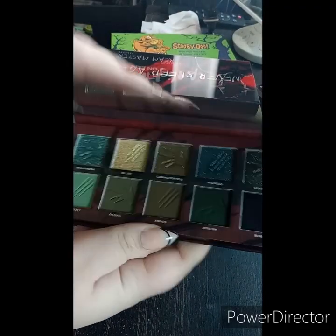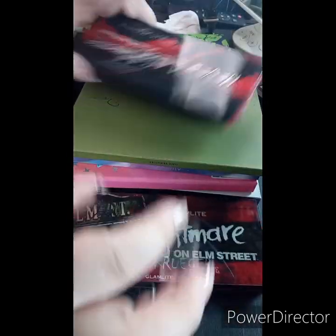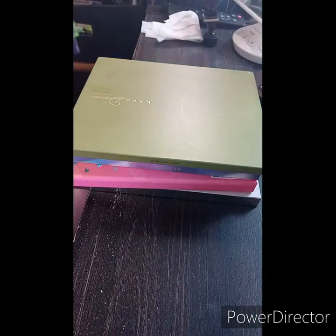Then we have the Glamlight Nightmare on Elm Street. This is the Freddy Krueger one, the green one. And then I have the Dream Master, the red one. Haven't tried those yet.